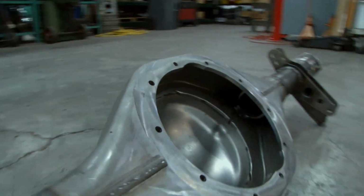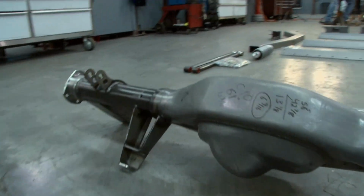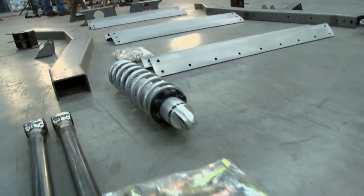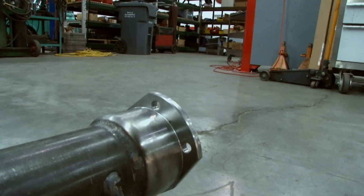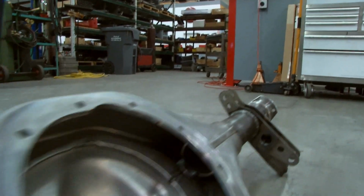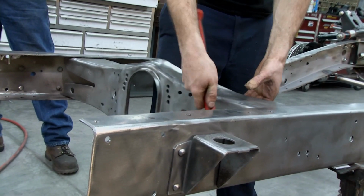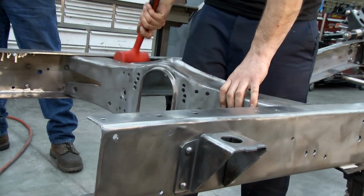And it's a complete package again with the front 4-bar mounts, the rear 4-bar mounts onto the housing, all the links, the panhard rod, coilovers and coilover mounts, all the hardware. We can also set them up with a new Mosier axle and housing, everything they're going to need to complete the project. We watched the guys earlier put one of these together.